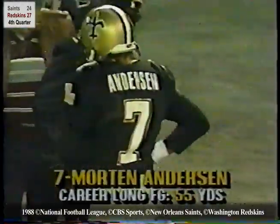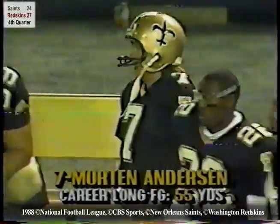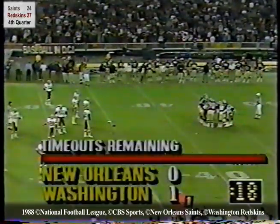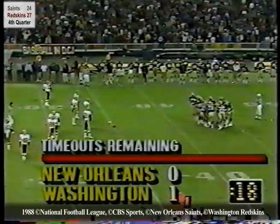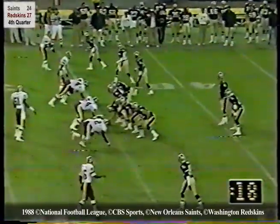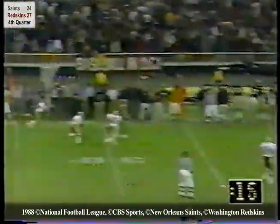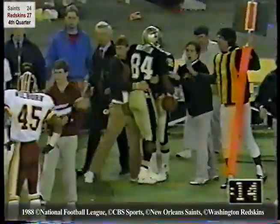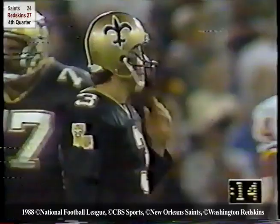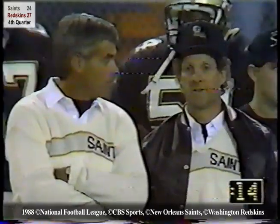And there's Anderson right there. Right now, if they don't make any other yardage, it would be a 52-yard field goal for Morton Anderson. 18 seconds on the scoreboard clock. Keep in mind, again, no timeouts left for New Orleans. The Saints can't afford a sack here. Hebert in the shotgun gets the snap, gets some time, and gets it to Eric Martin, who gets out of bounds at about the 32. Clarence Vaughn knocked Martin out of bounds along with Darryl Green. 4-yard pickup out of bounds, stops the clock, 14 seconds left.